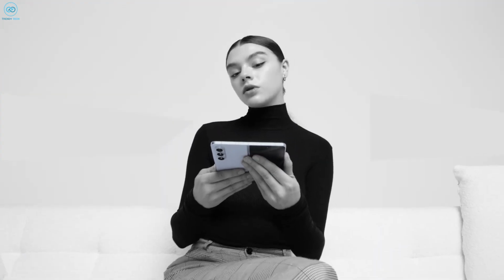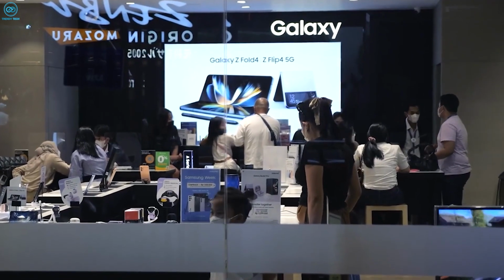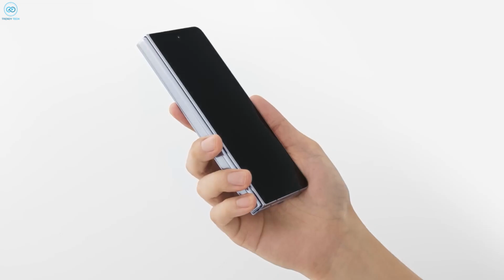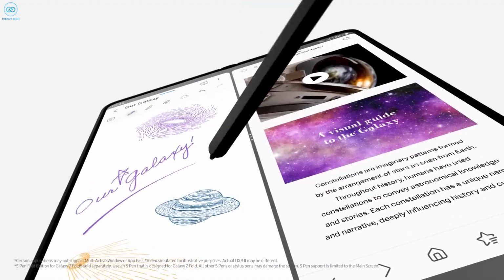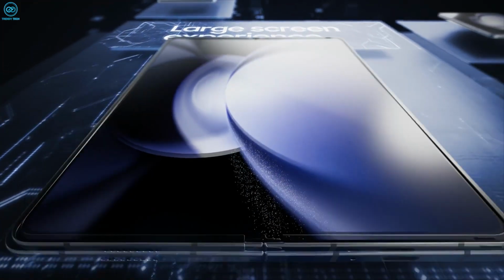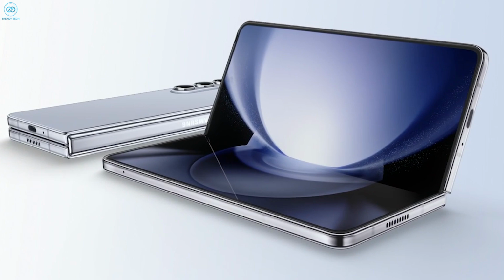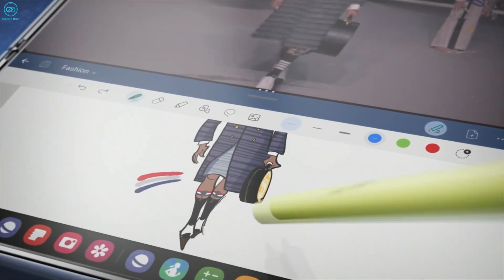Although there were hopes for a Galaxy Z Fold 6 Ultra variant, it appears this model may be exclusive to the Korean market, leaving fans anticipating a wider cover screen, better camera, and potentially a built-in S Pen. Additionally, whispers of a new Galaxy Z Fold 6 Slim model have emerged, which is said to feature a larger display but lack S Pen support.